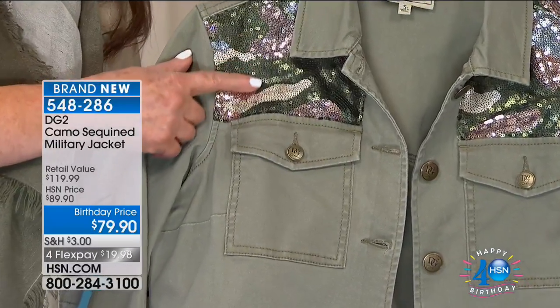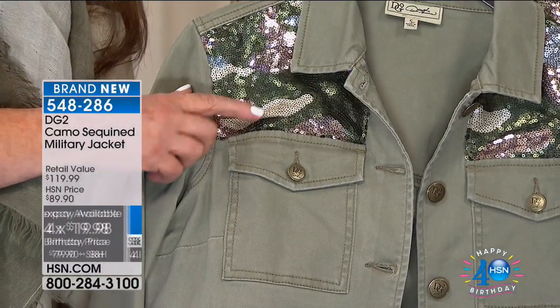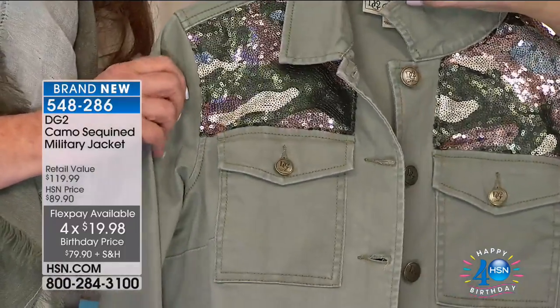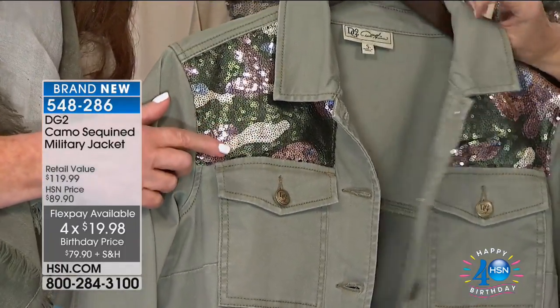going to have this jacket. Like painting with sequins. I mean, how isn't it true? Yeah, and I love that whole amazing fatigue theme, but taken to another level.